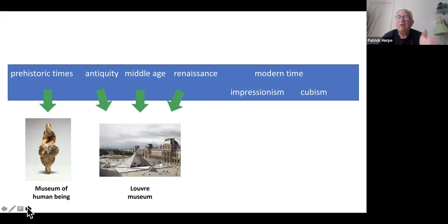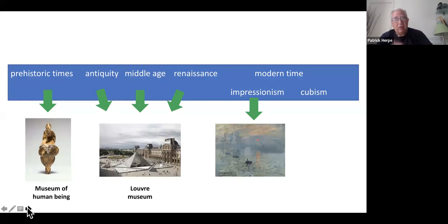That's where you are going to see all these, even though there is a special museum for the Middle Age, which is named Cluny Museum. Then we arrive to the modern time. So if you want to see Impressionists, Renoir, Sisley, Degas, Van Gogh, Monet, go to Orsay Museum, where you will see not only, but all the Impressionist painters.